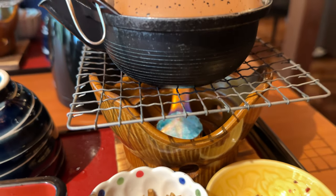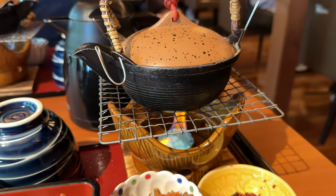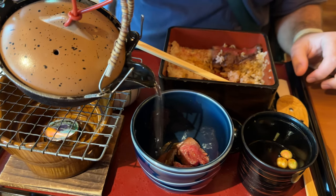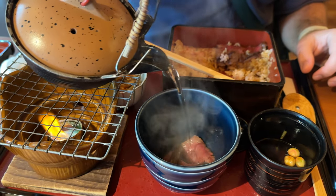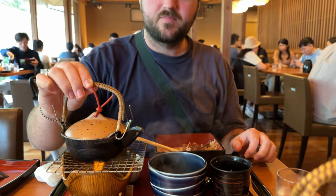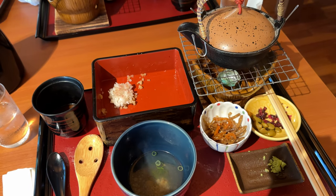But then the third step was this dashi broth. That was so good. The dashi broth came in a little pot and they lit the candle underneath so it stayed warm throughout your entire meal because it was the third step. So essentially you pour the dashi broth over the meat and you make a little soup type of situation. That was probably my least favorite way to eat it, to be honest, because the flavor of the beef is just so good when it's fresh. But I put my extra green onions in there and my wasabi, made a little hot pot. And it was still really good.